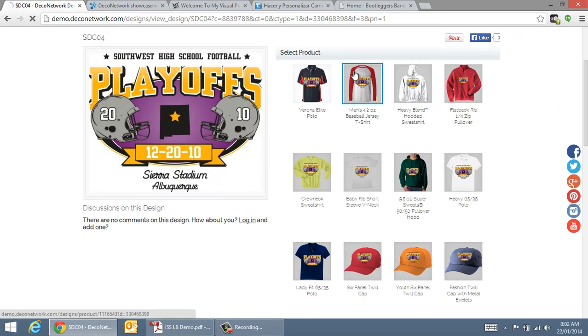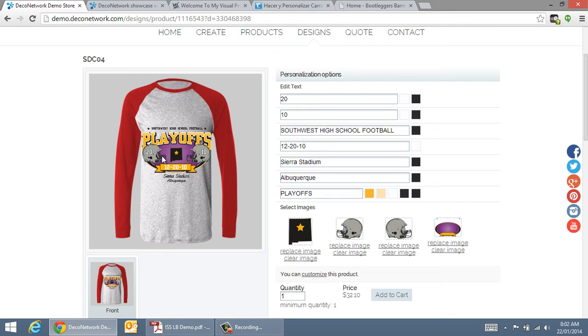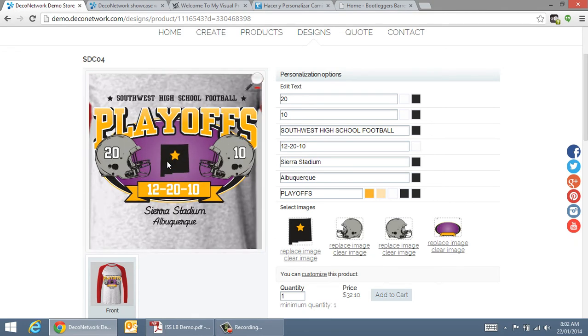I'll start off with a t-shirt, and I'll choose DTG. What we now do is we preview that CorelDRAW file on the garment, and then we automatically extract the text objects out of that design and place it on fields so your customer can modify them. We also take out the graphic groupings such as the helmets, the state, and the background, so again your customer can swap them out and replace them.